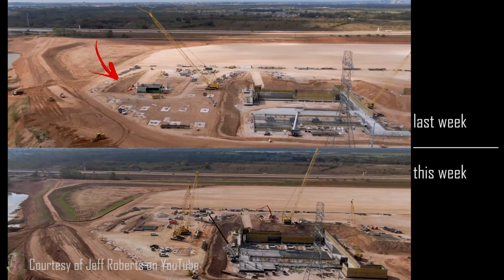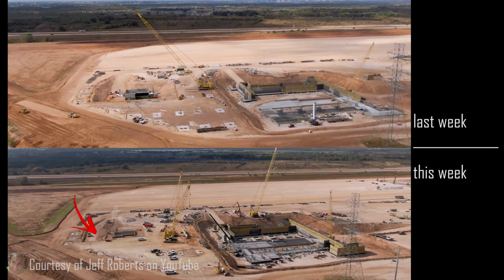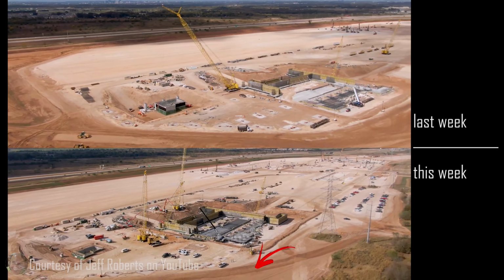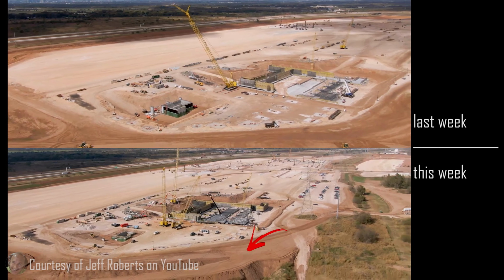The small pit is no longer a pit. It has been backfilled around the concrete work, and it's looking ready for construction. At the edge of the pit, the roadway has been expanded substantially by maybe 20 or 30 feet. In the top, you can see them putting the dirt, and in the bottom, you can see the dirt is there.